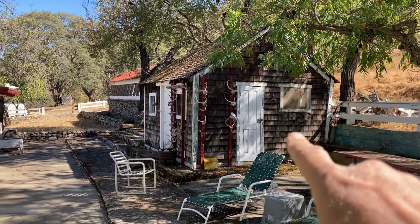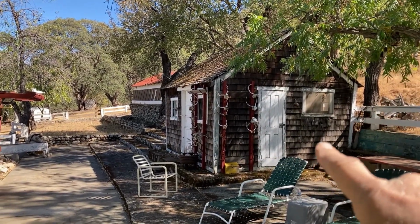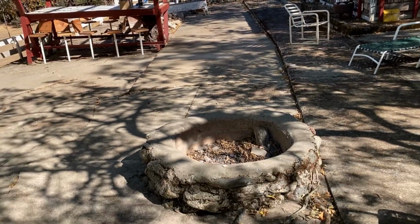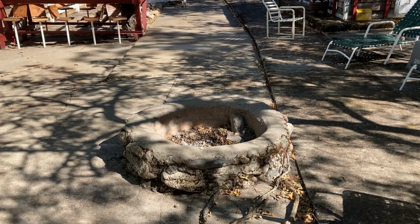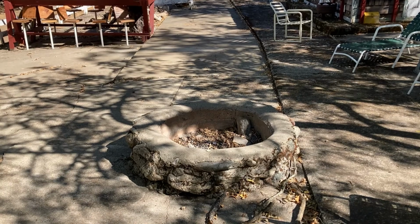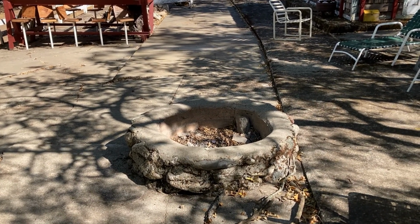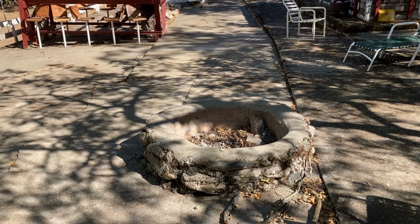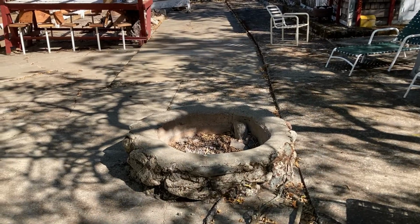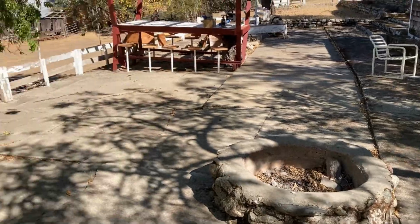There's the old cookhouse I was telling you about. This end actually has some showers in it, but none of that's worked for a long time. This pit here that we use for a fire pit now actually had an old tree in there that my friend that owned this place, his name was Tad, and his grandfather planted a tree in there, and that only recently just fell over and died. It's kind of a shame, but we've been using it for a fire pit ever since.